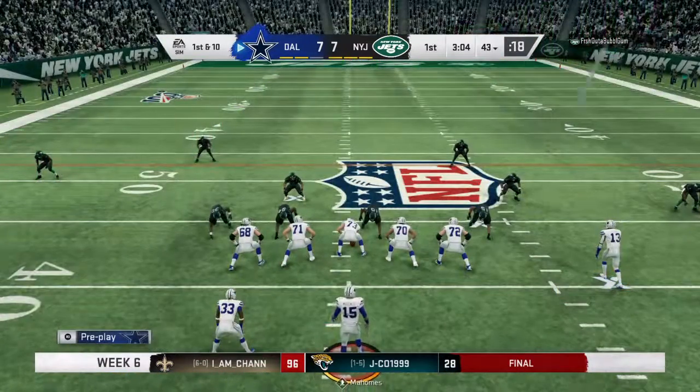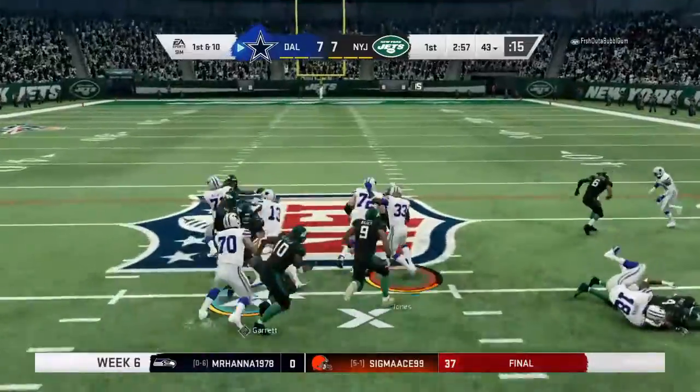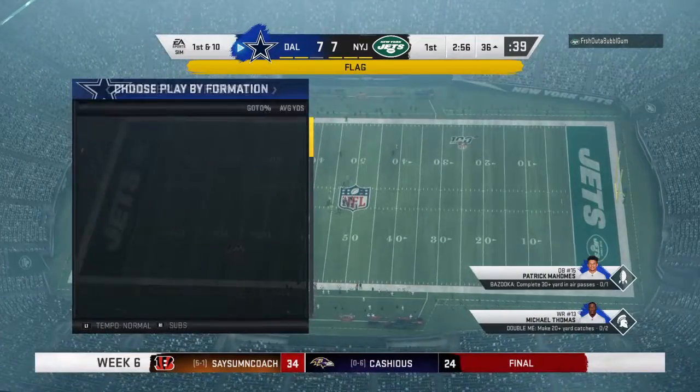One play has him up past the 40 already, and another 1st and 10. From the shotgun to give to Jones. And he'll be brought down. Oh, that's a face mask. Certainly looked like it. Indeed, here come the flags.